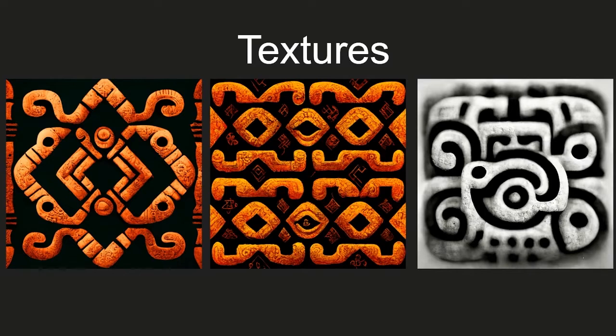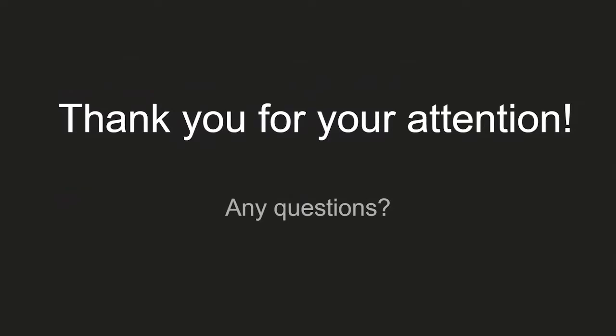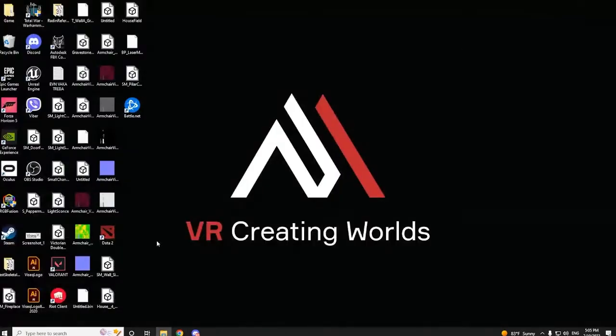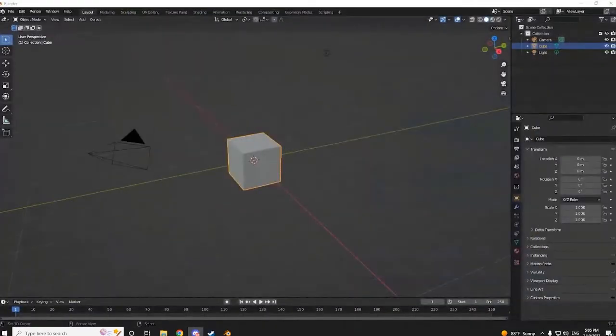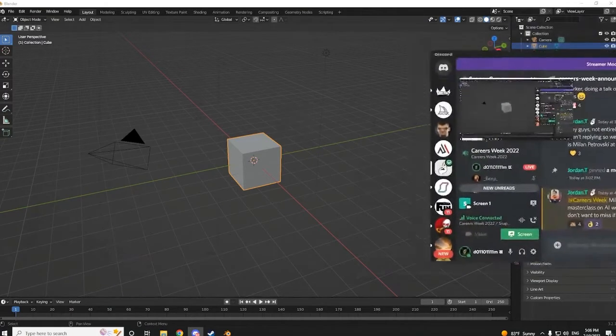Actually, instead of just a talk, I want to do a workshop of our workflow in our studio, so I can show you how we actually do this, and hopefully you're gonna start using it too, because it helped us a lot in a small team. So today I'm gonna make a model in Blender, unwrap it, put it in Substance Painter, and before that I'm gonna generate concepts, and you're gonna see how we use everything.